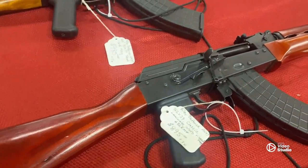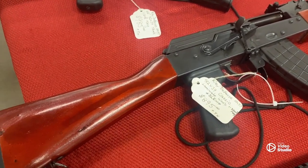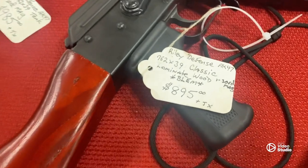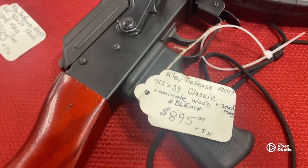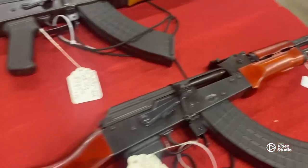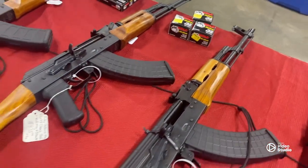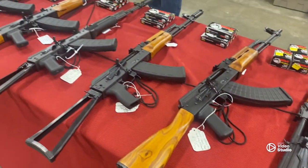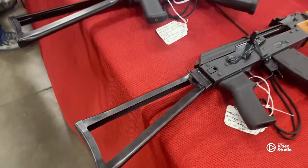Old school AK. It looks like a shotgun, man. It's an AK. I don't know, I don't think it's a shotgun, but you're looking at $895 for the old school AK-47 over here. Yeah, right here, got the folding stock on it.